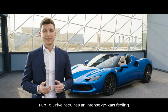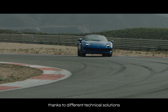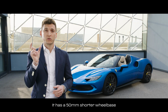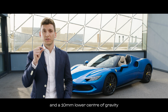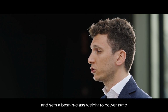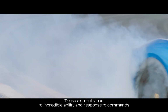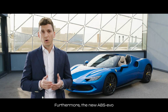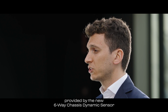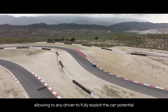Fun to drive requires an intense go-kart feeling, and the 296 GTS excels in lateral dynamics, thanks to different technical solutions, starting from its compact dimensions. It has 50 mm shorter wheelbase and 10 mm lower center of gravity compared to previous V8 Berlinettas, and sets a best-in-class value in terms of weight-to-power ratio, with only 1.86 kilograms per horsepower. These elements lead to incredible agility and response to commands. Furthermore, the new ABS Evo uses extremely accurate information coming from the new 6-way chassis dynamic sensor to bring the fun to drive also to the braking phase and let any driver fully exploit the car's potential.